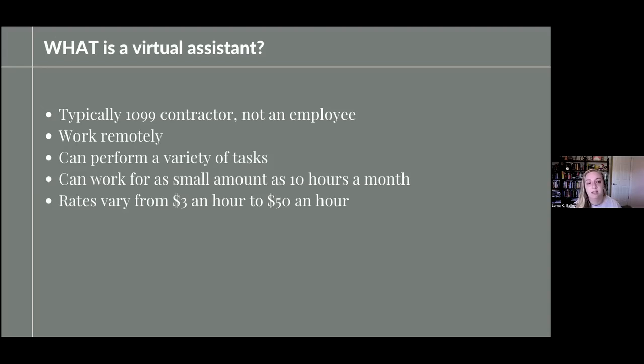And they can also work for as small an amount as 10 hours a month. So all of my clients, we start you at 10 hours a month if you've never had a virtual assistant before. Sometimes I will have clients come in and they're like, I know I need 40 hours a month, and we'll start them there, right? I always mention this because you always think, again, when you hire someone, okay, I have to hire them for part time. That's 20 hours a week. Oh my gosh, I don't even have 20 hours a week of work to give someone. And that's not always the case.